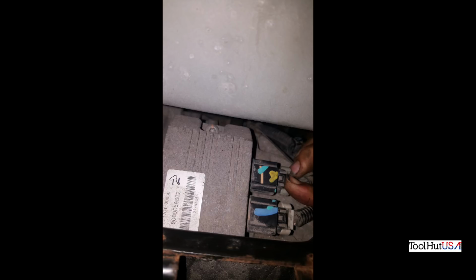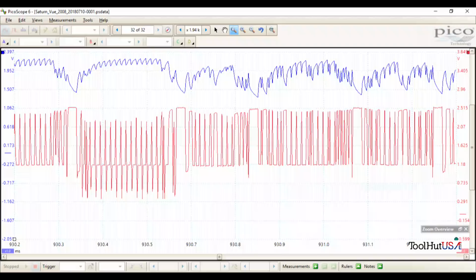Anyway, I got it unplugged, got my wiring schematic looked at, and I have determined that I have power and ground. Now the next thing we all know that a module needs to communicate is the ability to communicate. So before we can condemn this module, I want to scope the CAN lines at the module here. And here is a picture of the CAN lines that I get.